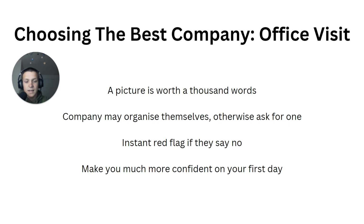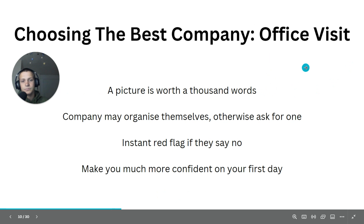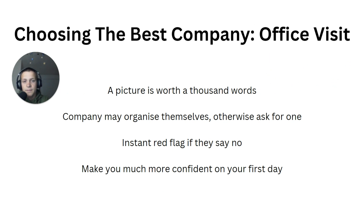That's really good. So they might do an induction day, sort of taste the day, visit the office, visit the site, in August or July or June, something like that, right? Company may organize those themselves, and that's great. So if you get that, perfect. It means you can go there, meet the other apprentices, meet the people you'll be working with, and ask all your questions. Basically, all these key questions you can go and ask them on that office visit. If they don't do that, then ask for one, 100%. Because an office visit, as I said, is worth 1,000 of these questions.